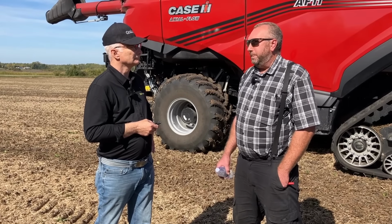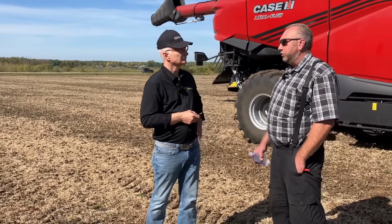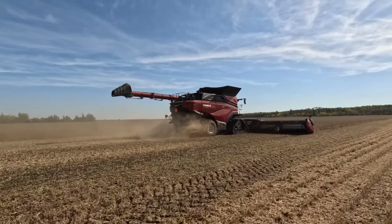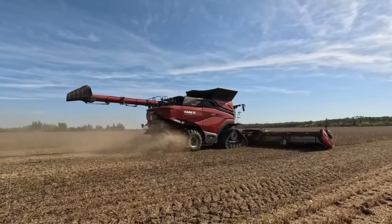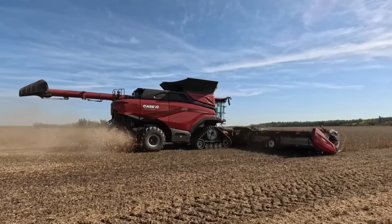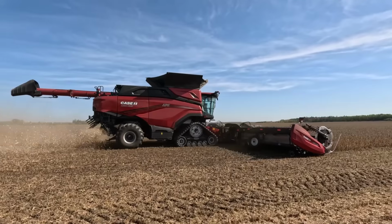So we heard the AF11 was coming out, that was a year ago or so, so we pre-ordered that one. We own three 9250s and one AF11 now. We had them side by side, and we're always lacking horsepower. So this year we put it to the test, on heavy straw, barley and wheat, with this combine.